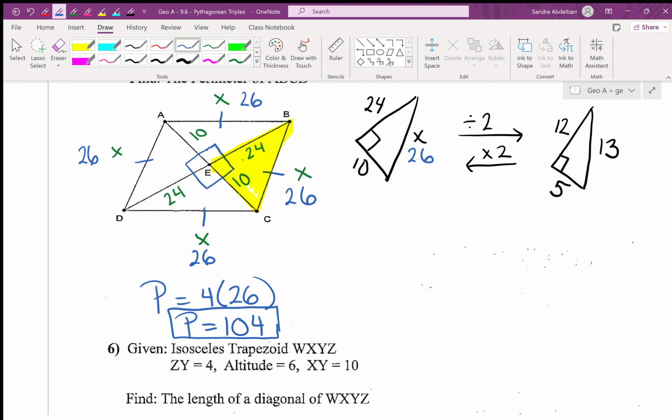All right, number 6 is a little bit challenging, and I would absolutely expect something like this showing up on a quiz or test.